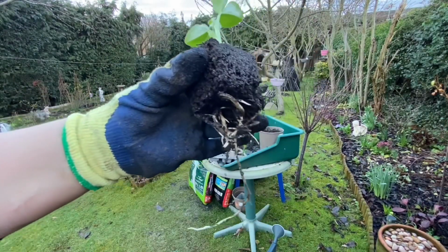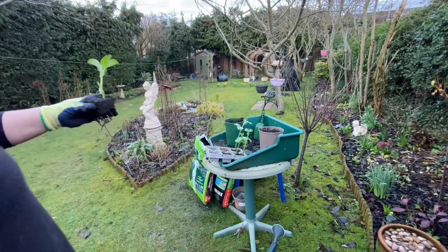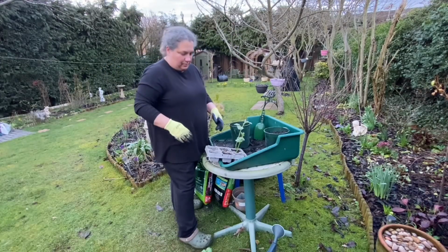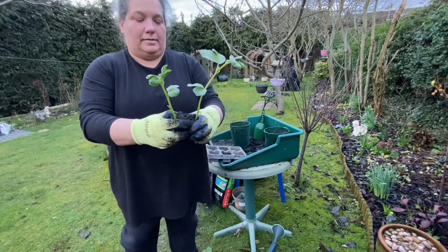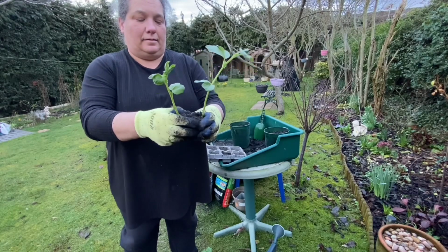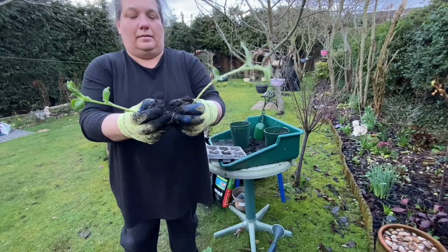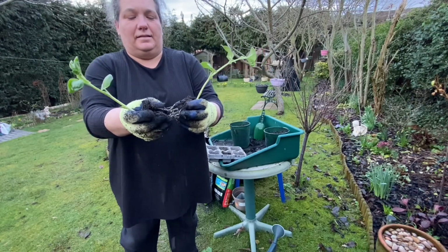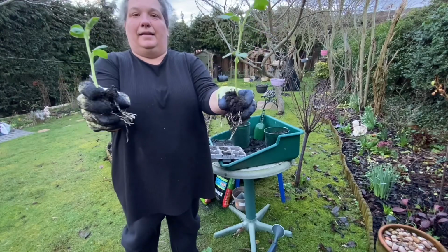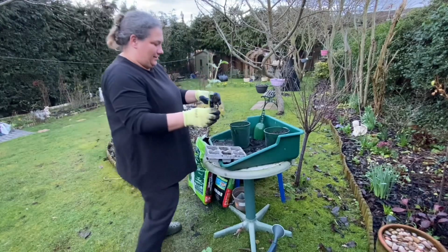Look at the roots on him. Amazing. Such a small plant. So many roots. Two to separate. Let's go slowly. Gently, gently. There. Here we go. 2 plants. Hopefully they'll be alright.